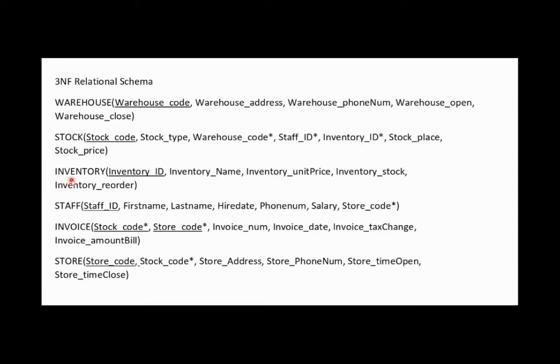Next, our entity is inventory, and the attributes are inventory ID for primary key, inventory name, inventory unit price, inventory stock, and inventory reorder. Next, our entity is staff. The attributes are staff ID for the primary key, first name, last name, hire date, phone name, salary, and stock code for the foreign key. Next, our entity is invoice, and the attributes are stock code for the primary key and the foreign key, invoice name, invoice date, invoice text change, invoice amount bill.